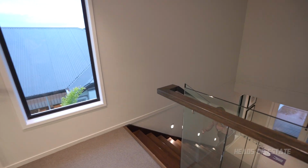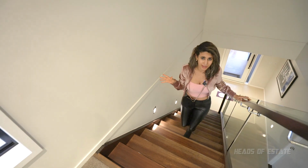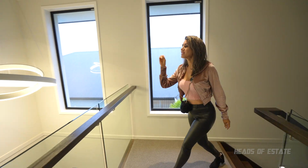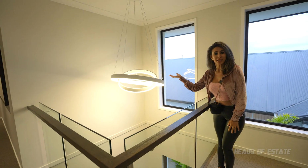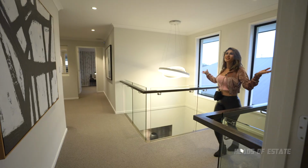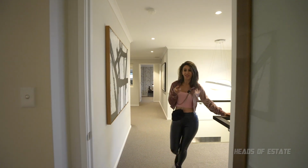And there are some gorgeous lights all the way up the stairs, so when it is late at night time and you don't want to trip up on the stairs, because let's face it, who wants to do that, you can illuminate your path. And my goodness, how easy will it be to change a light bulb with a chandelier just here? Very, very easy. I love this. This is such a gorgeous design. I wonder what else this house has to offer. Let's take a look this way.